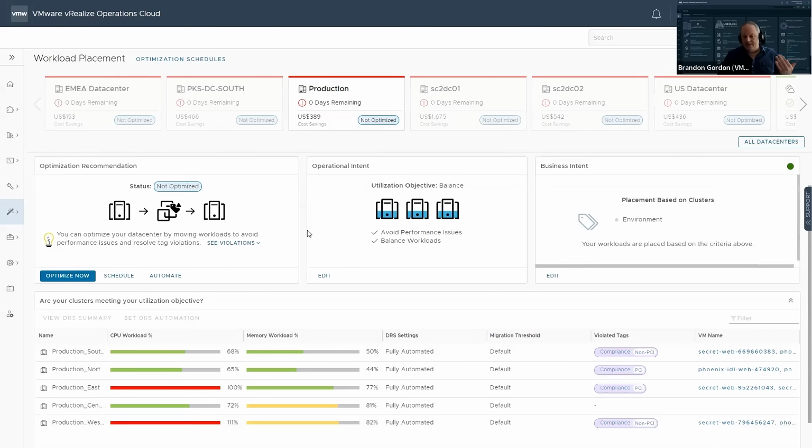You can define things like your operational intent, like whether you want it to pack them really tight on one cluster before it goes to the next, or just balance the workloads out. You can control based on business intent. That's setting tags. Like I want my Windows VMs to be on this cluster, my Linux VMs to be on that cluster, anything tagged as Oracle to be on this other cluster. You can do things like that as well. So you can start creating these business rules, and it helps a lot with placement of virtual machines.